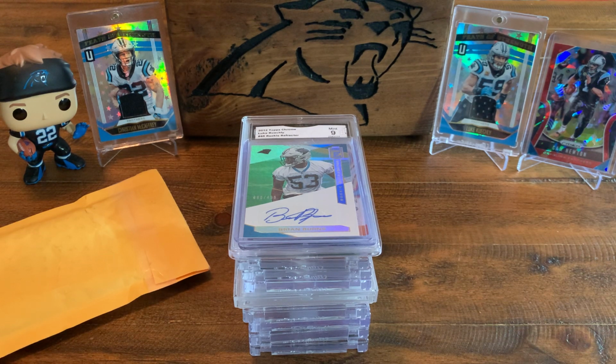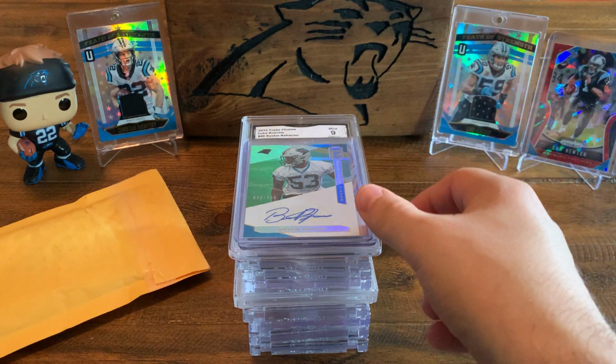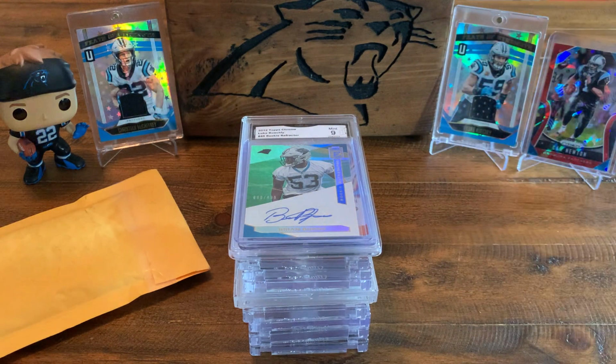So yeah, great player. So, going here, this stack is primarily going to be autographs or rookie cards. I have a couple rookie cards that are just in my binder, a couple Cam rookie cards that are relatively valuable, but not a whole lot. A couple Curtis Samuel and some other players that I liked.